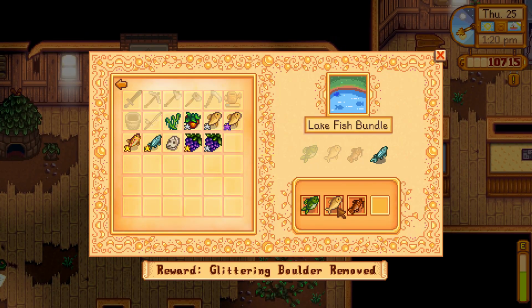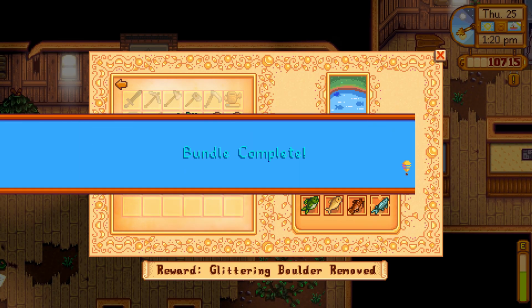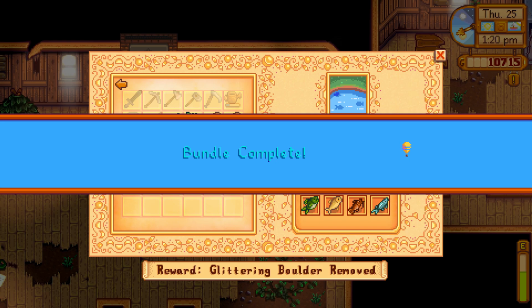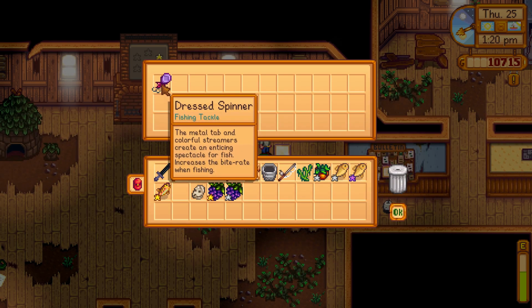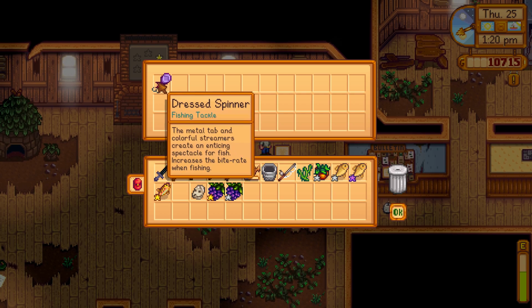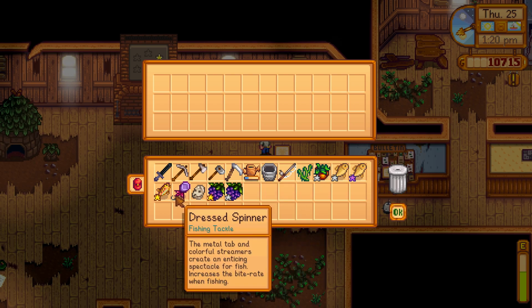So we go in here and we go with this one and bloop. Bundle complete. Love it when we complete bundles. And dressed spinner, fishing tackle. Metal tab, that colorful streamer created on increases the bite rate when fishing.